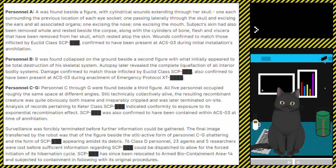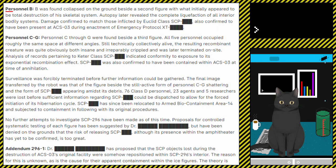Personnel B. B was found collapsed on the ground beside a secondary figure with what initially appeared to be total destruction of his skeletal system. Autopsy later revealed the complete liquefaction of all interior bodily systems. Damage confirmed to match those inflicted by Euclid-class SCP Redacted, also confirmed to have been present at ACS-03 during enactment of Emergency Protocol XT Redacted.